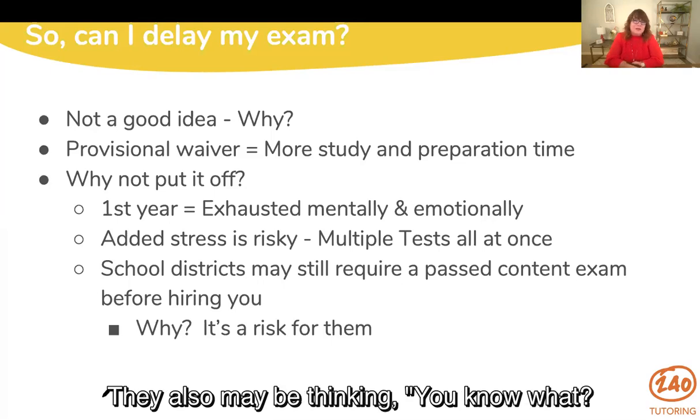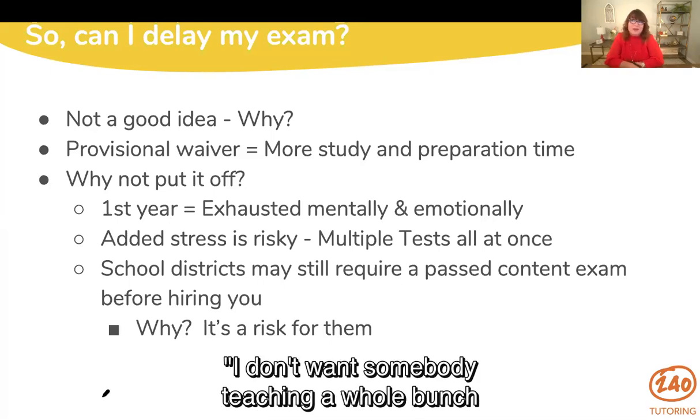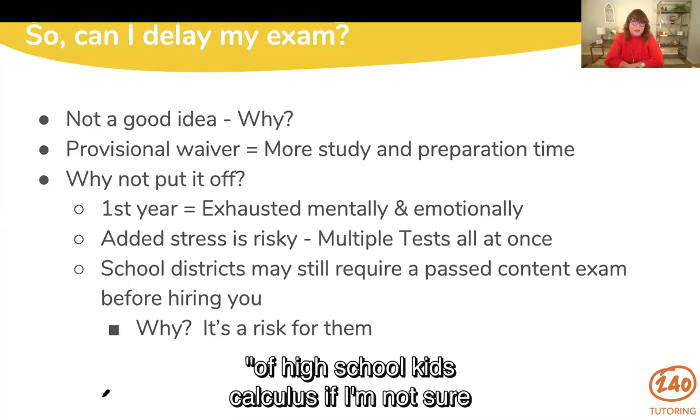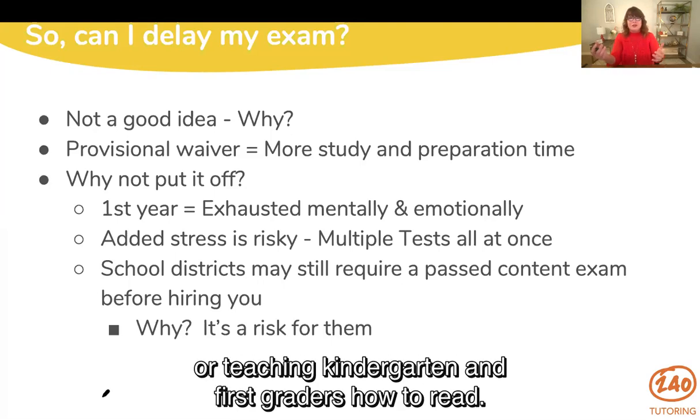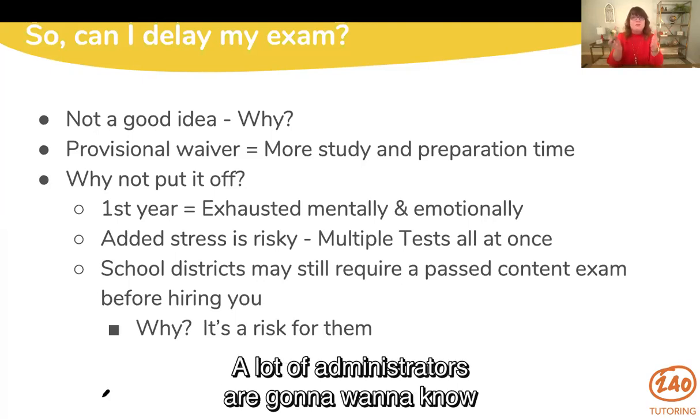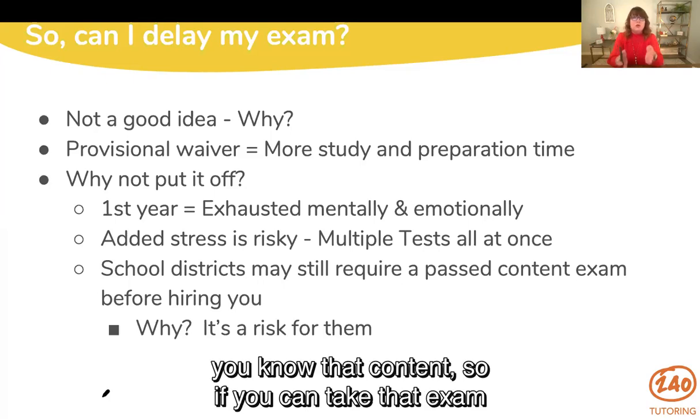They also may be thinking, you know what? I don't want somebody teaching a whole bunch of high school kids calculus if I'm not sure they know calculus. Or 8th grade science, or teaching kindergarten and first graders how to read. A lot of administrators are going to want to know you know that content.